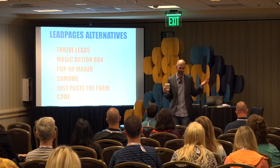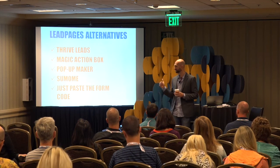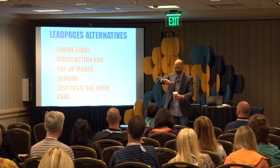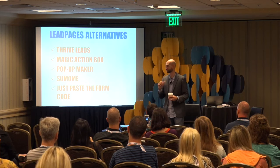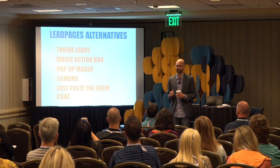Some alternatives to LeadPages, because I was really hesitant to sign up for another monthly subscription thing. Thrive Leads, I think, is still a one-time purchase. Magic Action Box is a cool little plugin that you can embed in your post or at the bottom of the post. I think they have a free version and a paid version. Pop-Up Maker is a free plugin.